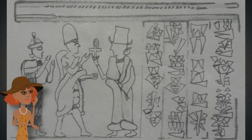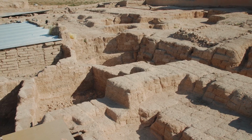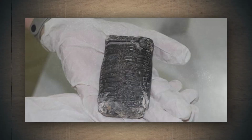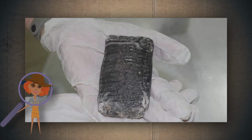Who is he? Brother? Son? This question has plagued scholars for a long time, until recent findings point to his fraternal relationship with the ruler of Yamhad. And so, after the earthquake, archaeologists discovered a clay tablet. It's got cuneiform on it.